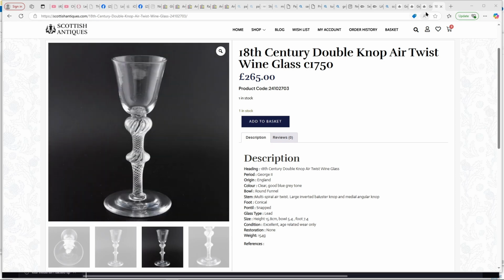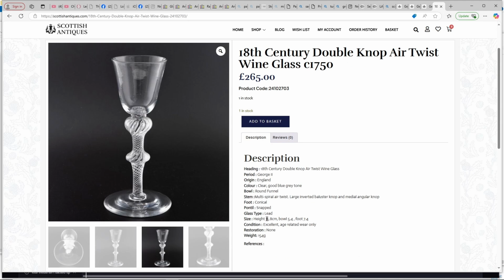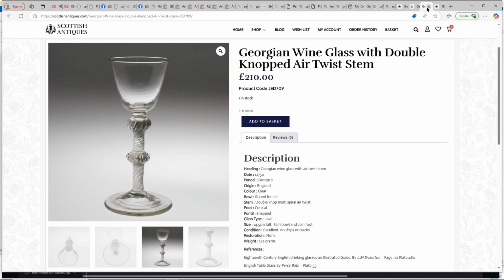But anyway, we've got this one here. Again, this one is even smaller than the other one we were just looking at, and even smaller by comparison to the one at Dragon Antiques. And they've got 210. You can see the difference in price though. This is 15.5 centimeters, and this is 14.5, and this is 15.8. So it's just a centimeter and a bit shorter, and the price is quite a drop there.